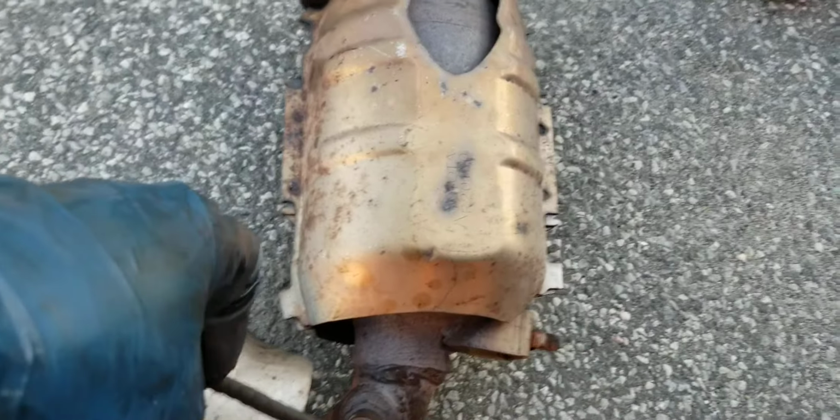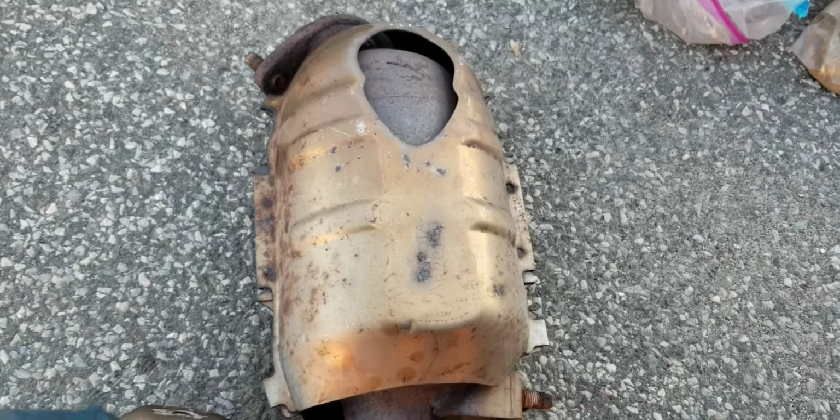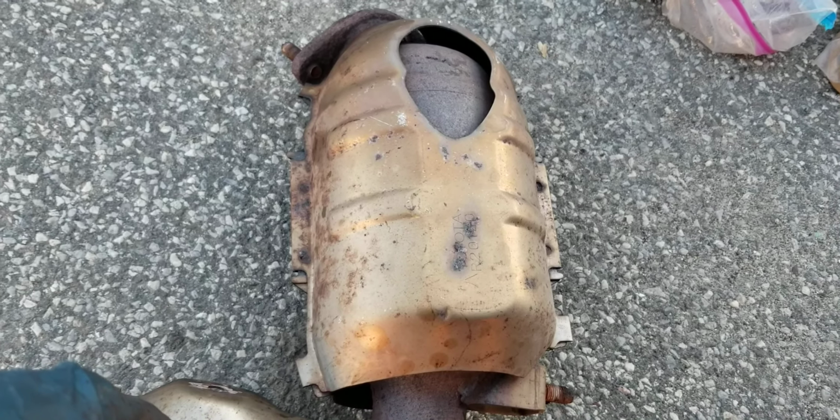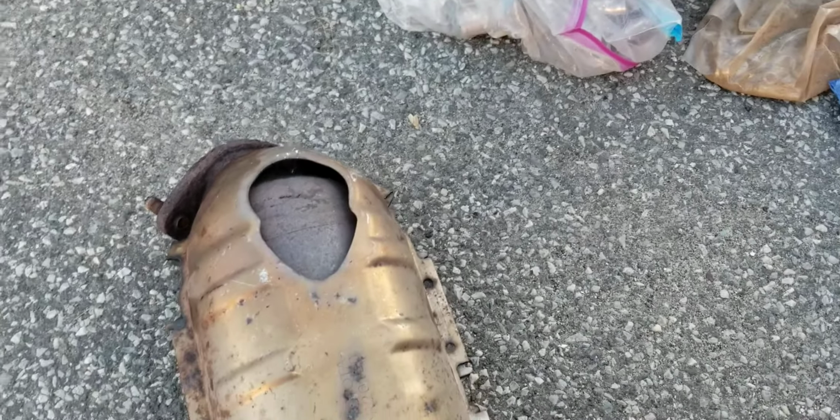Me removing the cat actually changed up the code. I mean, changed up the cylinders that were misfiring. So I was hoping that it might have been this issue, but it might still be this issue. I'm not quite sure. But if you guys have this issue, if you guys have any comment, leave your comment in the comment section.